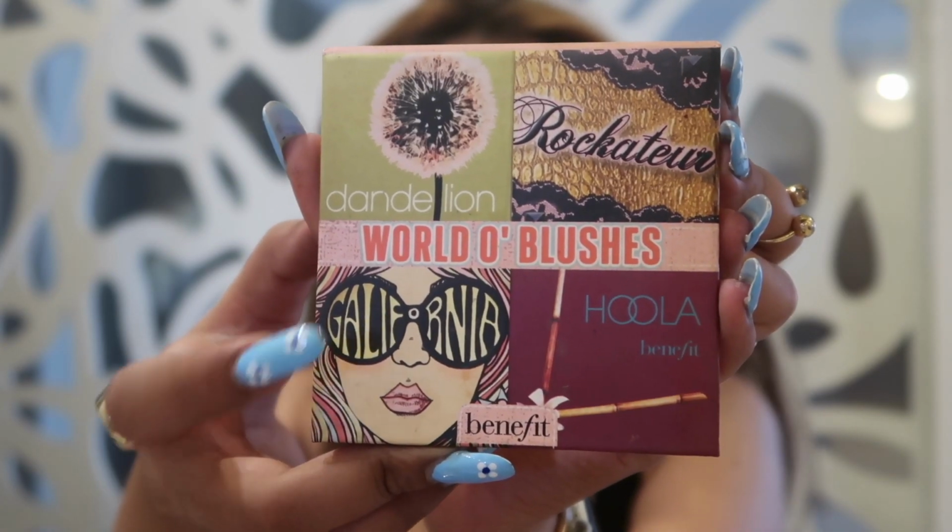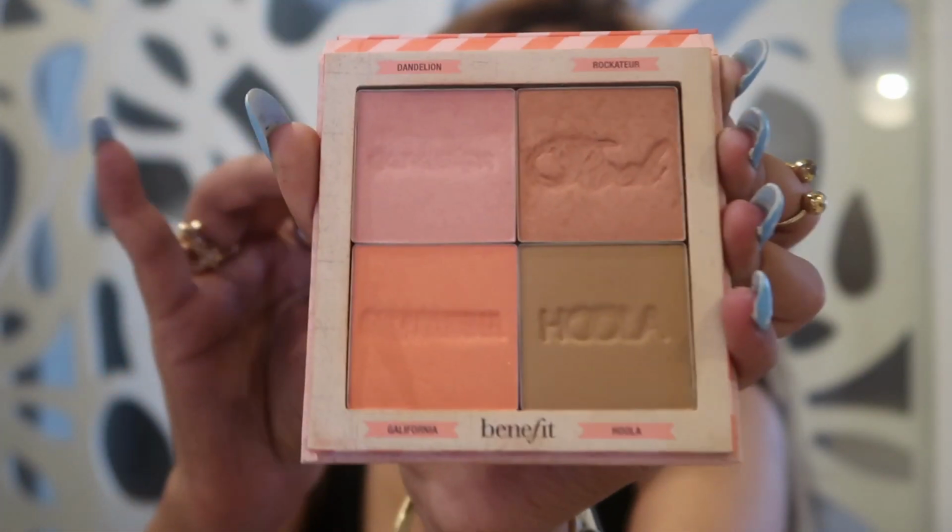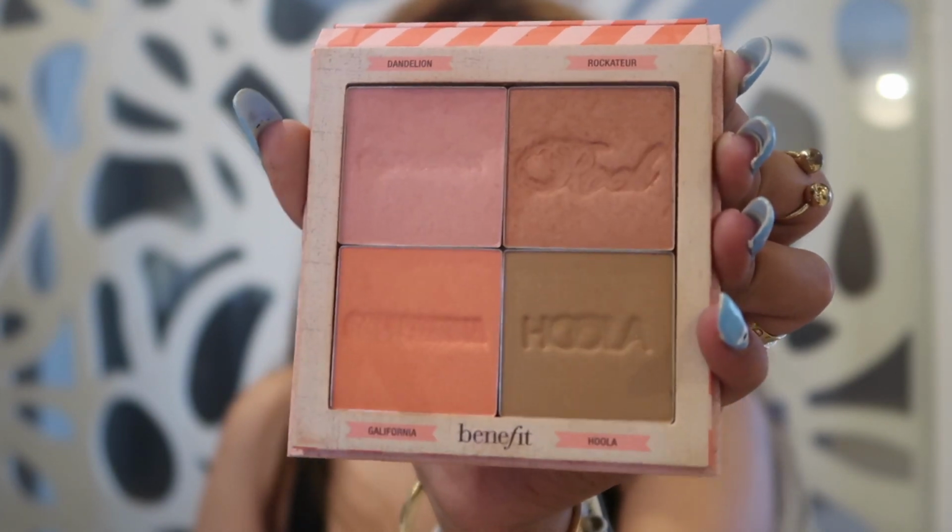Next up I have one from Benefit. Now this is not only a blush. I have 3 different blushes in this and one bronzer.